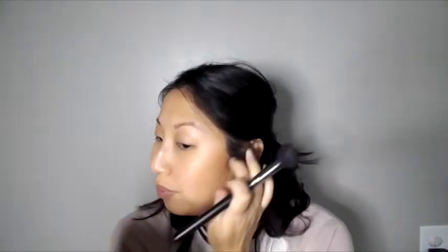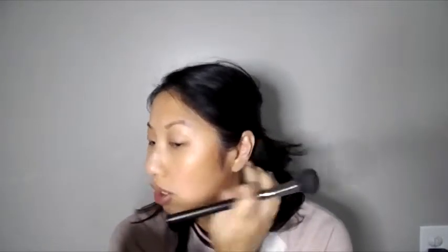They had the larger version for $10, which is still a really good deal compared to what it was, but I wasn't sure if I'd like it, and I had just repurchased the Benefit Hoola, so I didn't want to go in again and buy a brand new one. Even though $10 is a good deal, to me it's still expensive if you're buying a $20 bronzer, then turn around and buy another $10 bronzer. But they do get used, so I don't know.